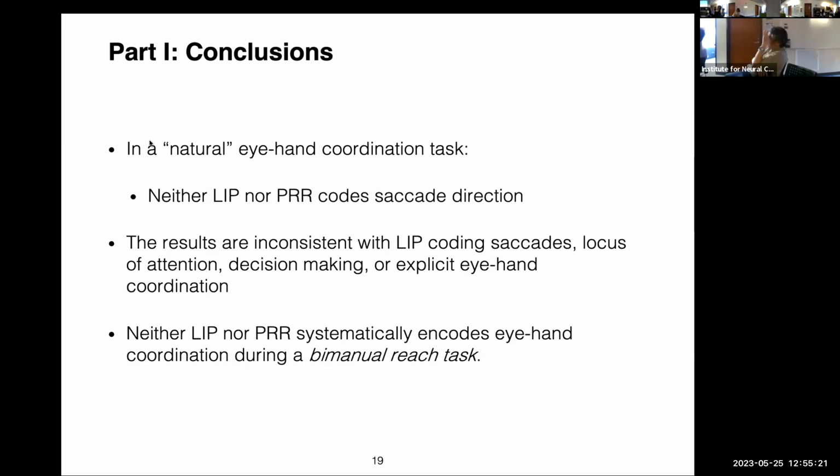Of course, it does remain possible that the activity in these areas may provide downstream areas with one or more options about where to direct the eyes. So it could be that these regions play more of a permissive role in some aspects of eye coordination, but do not drive it.